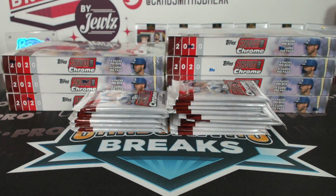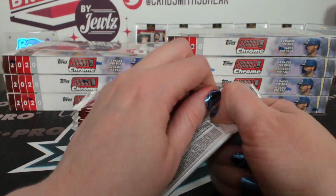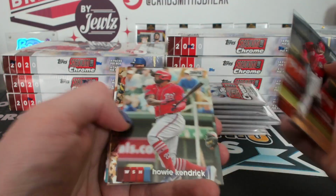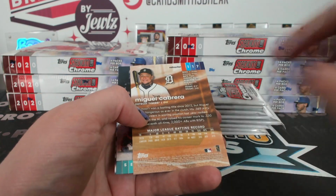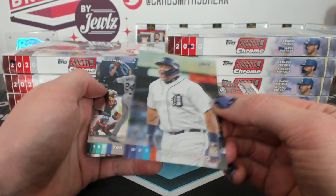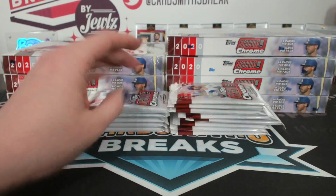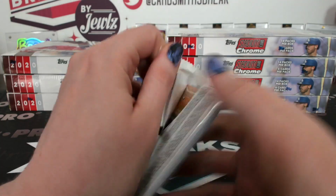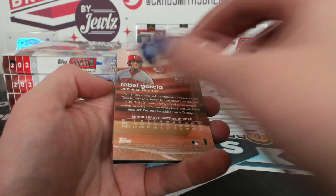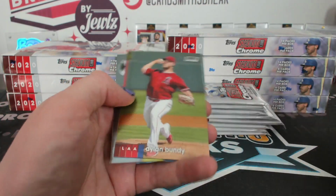Why these are all slid around in there. We'll finish vacuuming, sure. I forgot what the deal is with these. There's the wave one, then there's the color, and then there's these refractors. Miguel Cabrera refractor for Detroit. Refractor Garcia for Cincinnati. Stu.